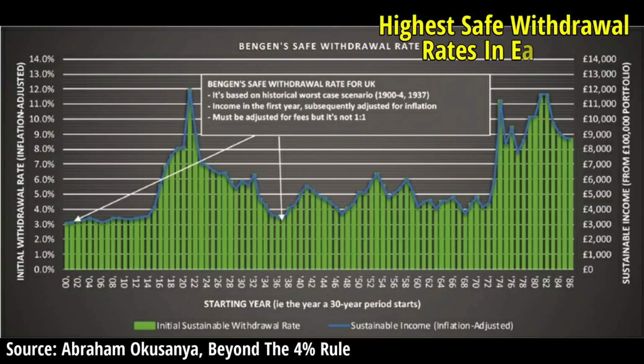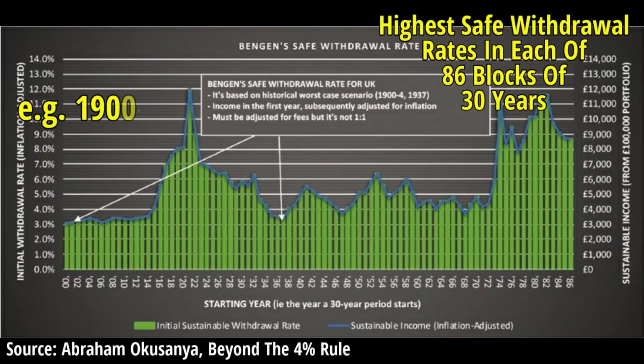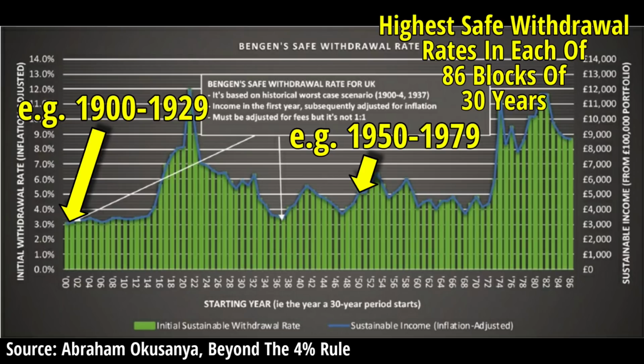Here's the UK funds version. There are 86 blocks of 30 years between 1900 and 2015. 1900 to 1929, 1901 to 1930, 1902 to 1931, and so on. We can see that the worst case real world scenario was 3.1%. Pensioners using this rate would have survived financially through 2 world wars, the Great Depression, several recessions, and the risk of nuclear war without denting their portfolios at all. A similar history applies for US funds at a safe withdrawal rate of 4%.